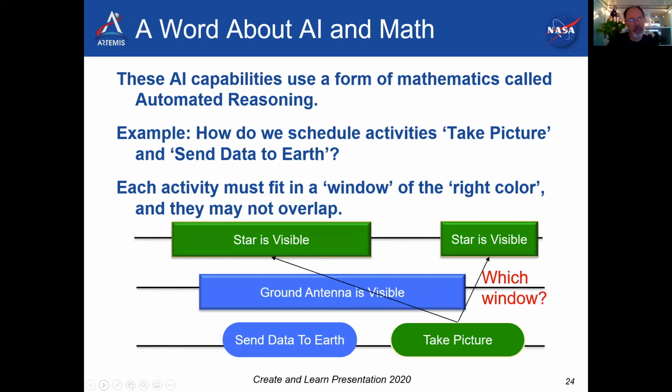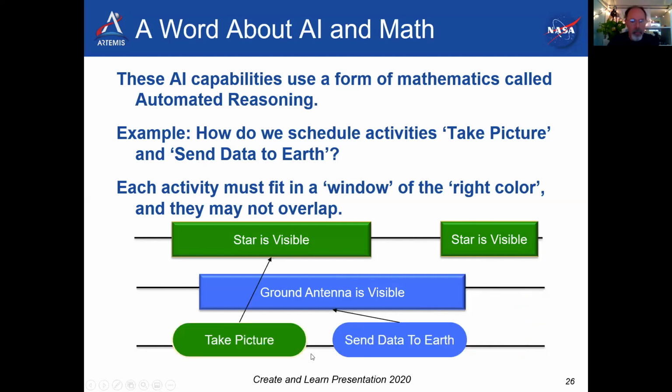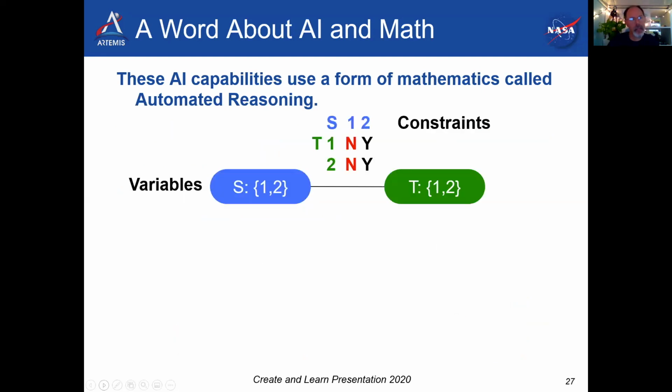So the take picture activity has two possible windows, two choices. Which one should I choose? Well, because of the way that I have drawn the size of the take picture activity and the second visibility window, it should be relatively obvious to see that I can't fit the take picture activity into that second window. So really that's no choice at all. So I have to do it in the first window. But when I do that, I have to move the send data to Earth activity late enough that it doesn't overlap. So this is fairly easy for us to see as human beings. It's a very visual sort of thing, but a computer can't quite do it that way.